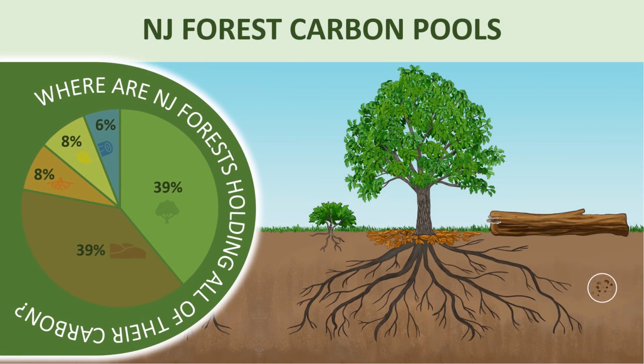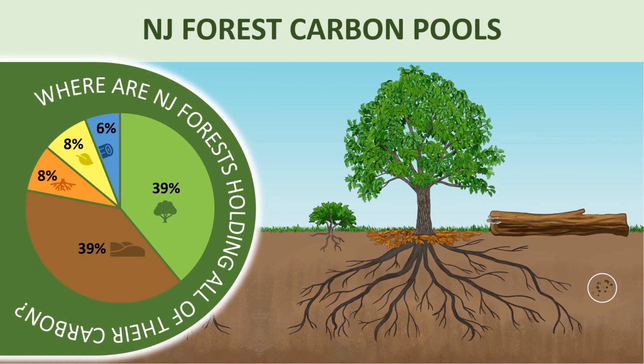We'll be using this pie chart along with this image to walk you through each forest carbon pool, what's included in them, and how carbon and carbon dioxide can flow through them.